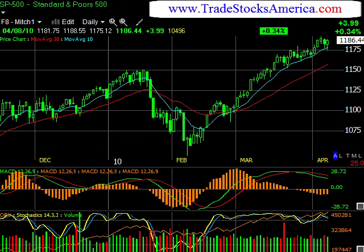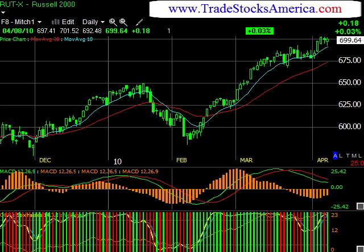S&P 500 up 0.3% today after a lower low from the opening. Russell 2000 holding that level for the last several days. Not much of a correction. Nice recovery from the opening as well.